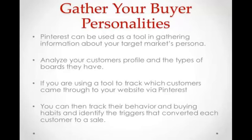You can do this by viewing your customer's profile and the types of boards they have. Their pinboards would be pretty much representing their interests. If you are using a tool to track which customers came through your website via interest, you can then track their behavior and buying habits and identify the triggers that converted each customer to a sale. You can customize your targeting strategy.